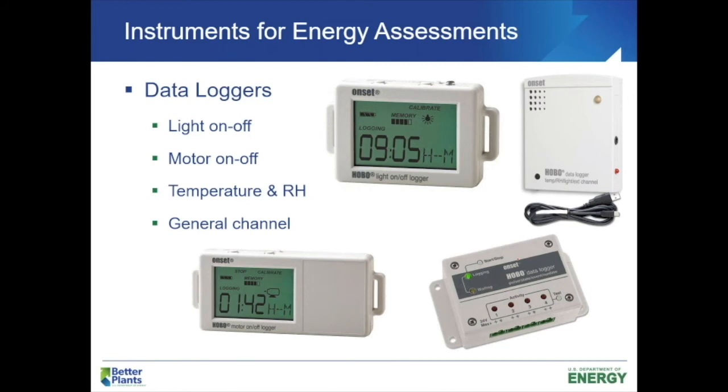There's a whole slew of different types, everything from really simple ones, such as lights being turned on and off. You can have a really simple data logger that will track that. Similarly, they have them for motors. So if you just want to know how long and how often a motor is turning on and off, there's some that you just strap and sit right on the motor, and it'll detect the vibration.